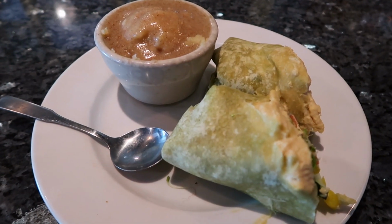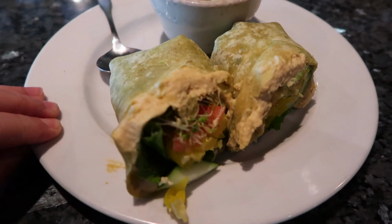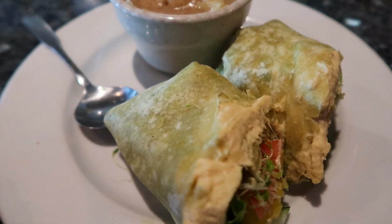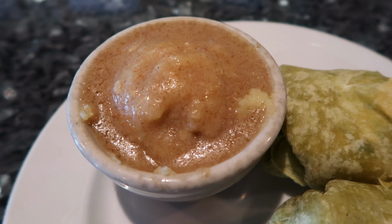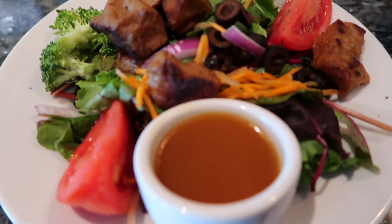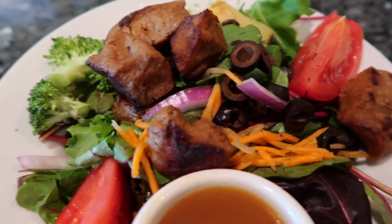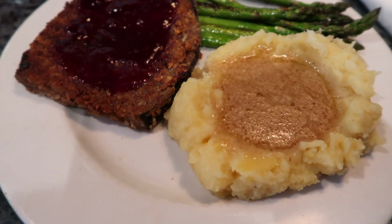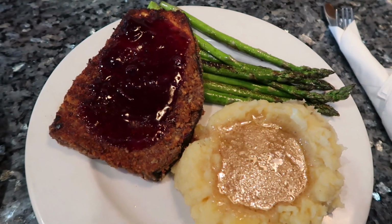We just got our food. I got the hippie wrap, which looks really good. It's like homemade hummus and all kinds of yummy vegetables. And then I also got the vegan mashed potatoes and gravy. And we got a side salad to share with... Seitan. I got the eggplant, which is sort of like a cutlet. It looks really good with mashed potatoes and gravy and grilled asparagus.